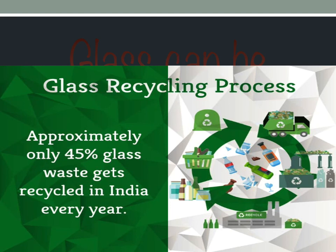Children, we all have glass bottles and water bottles at home. But do you know these glass water bottles can be recycled, or the glass jars can be recycled? Approximately only 45% glass waste gets recycled in India every year. What do we mean by glass waste? When glass gets old, we throw them away. So, a glass breaks, we throw it away. So this can be recycled.